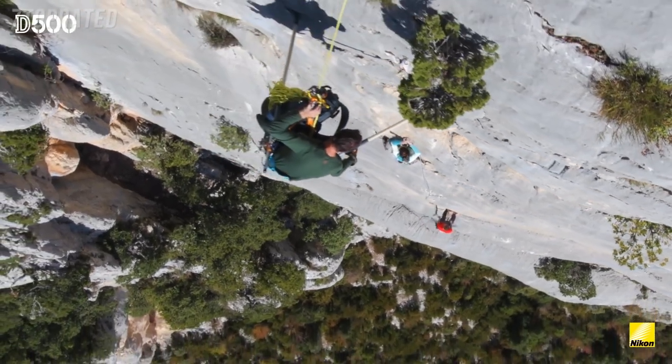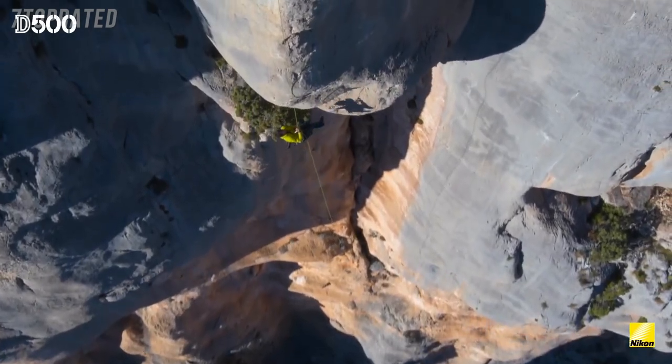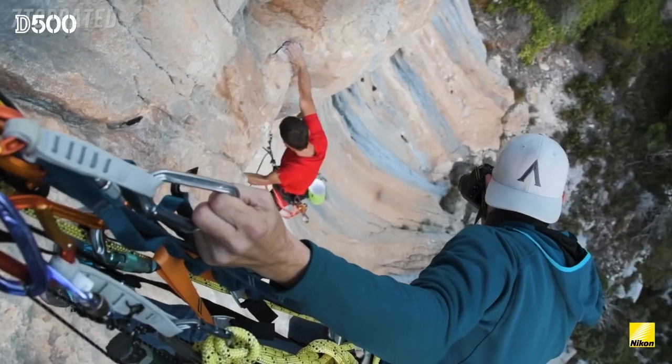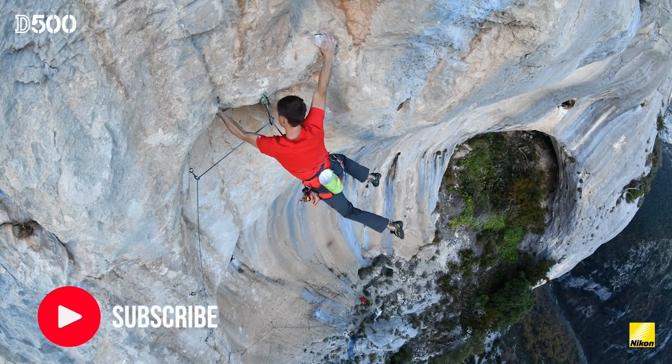To capture big wall climbing, you have to be where the action is. Being fast and light is essential. The D500 is exactly that. I get 4K video, 10 frames per second, all in a compact and durable DX format camera body.